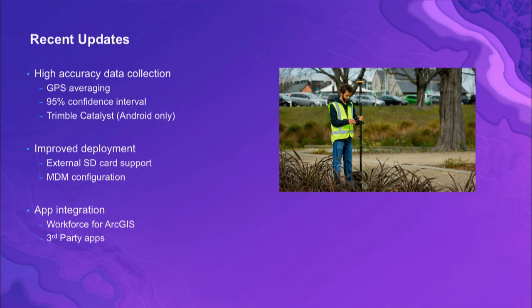For Android users, we added support for Trimble Catalyst. We did a bunch of work on Android to support external SD card support. So if you are working offline and you have very large base maps, large TPKs, you could put them on an SD card, slide that into your phone or tablet, and just use it.